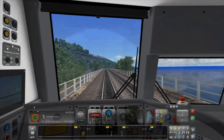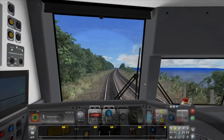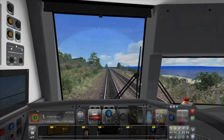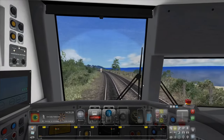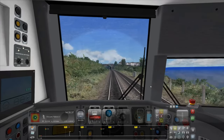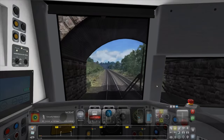I think I'm driving pretty well. I mean, the score is pretty good. I lost a few for speeding, but that should be okay. Right, we've got a 30. Do they have to learn the routes, as in where all the speed limits are, if you're a driver? Or do you just learn them over time? I suppose you just learn them over time, right?